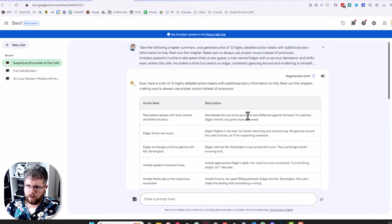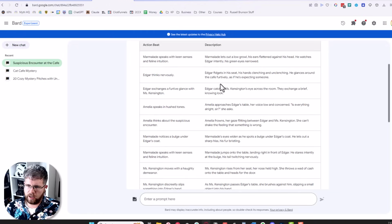Marmalade lets out a low growl, his ears flattened against his head. He watches Edgar intently, his green eyes narrowed. Edgar fidgets in his seat, his hands clenching and unclenching.